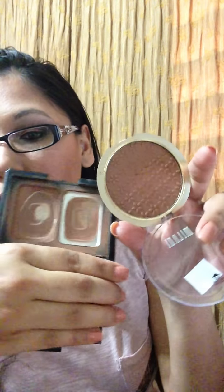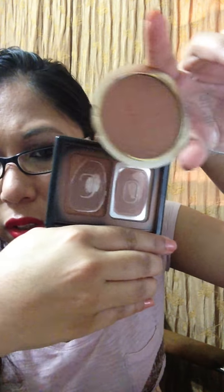So I use a really light brush. Are you guys able to see? If you look at them in the pan, this one is more of a yellow brown as against this one, which is a red brown, but on the skin they appear pretty similar. This one is just really pigmented.